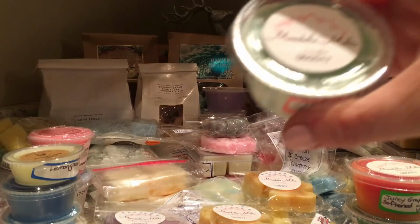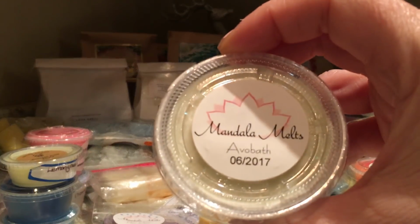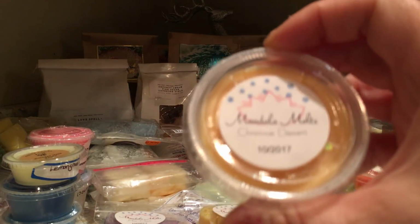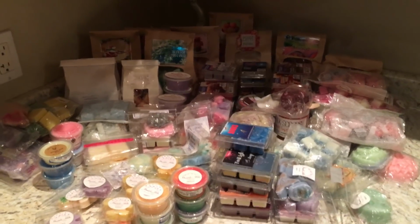And then we have a Jungle, which is again a Lush type. Avo Bath, Lush type. And last but certainly not least, a Christmas dessert. So you guys, here is my melting basket. It will be put into the basket shortly for the month of February.